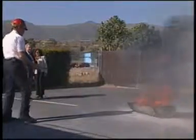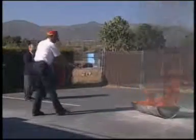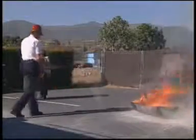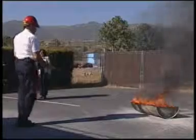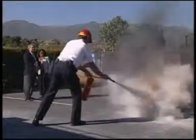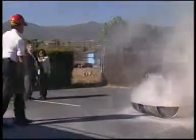See how it flares up? So you want to approach differently. Hands-on training is an important key to becoming comfortable using a fire extinguisher before there's a real fire. And that's one of the reasons, of course, why it's a good idea to have demonstrations or let people see this go on. Even if everybody can't do it, at least everybody can see it.